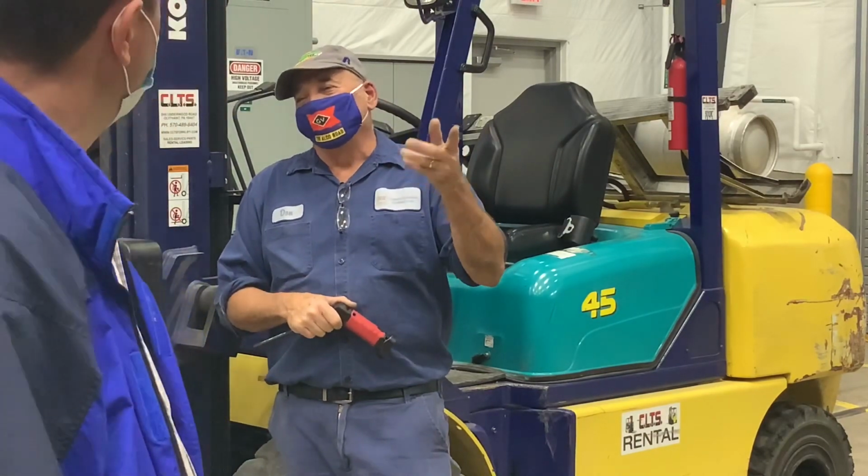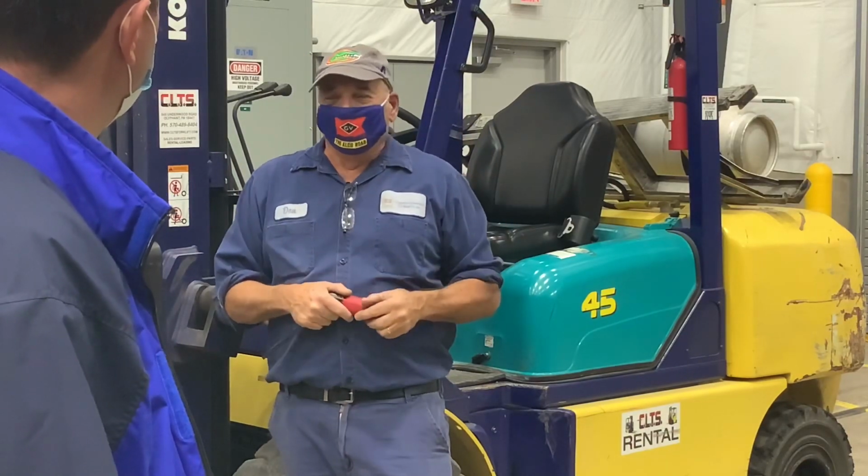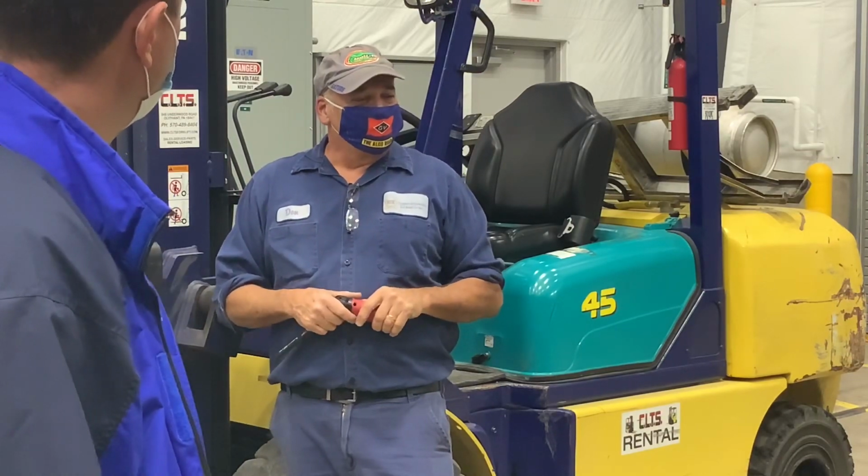So they're actually fun. They're actually a nice riding locomotive too. They're kind of quiet. They're not rattle traps. It's kind of a nice locomotive to ride in.